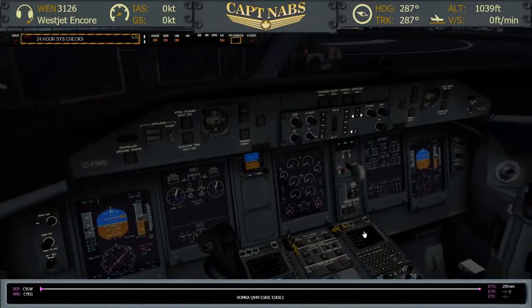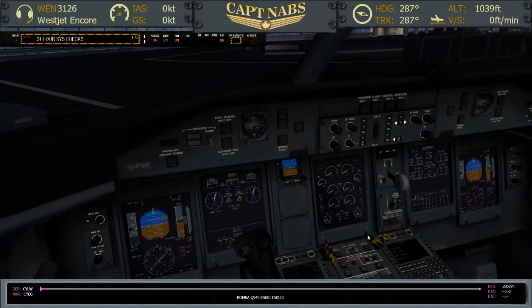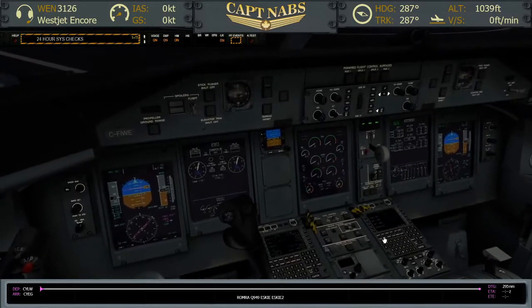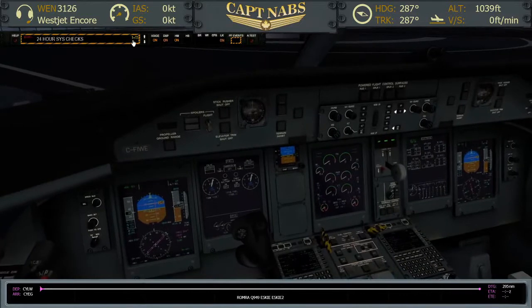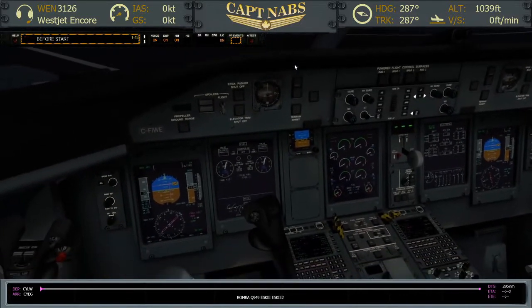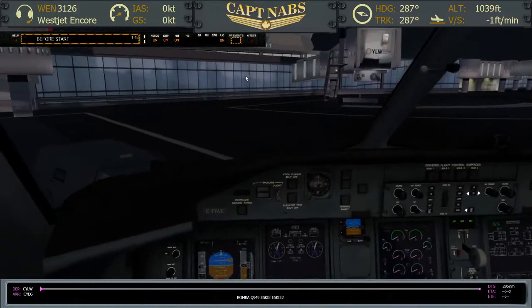Main and nose landing gear doors, pull, release checked. We're going to say we already did the walk around, so it's all good. Safety equipment documents checked. FMS initialized. That's all done. Sorry, the flight deck power up is done. We're going to skip the 24-hour system checks today. We're going to go straight to the before start checklist. And I think we're ready for that. We can call for that now.